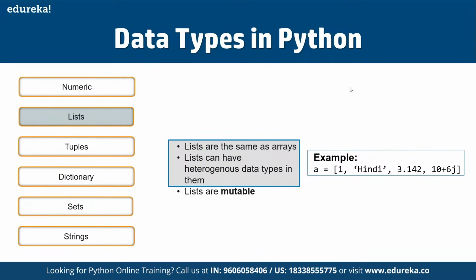Python and Ruby are almost based on the same principle, but they are different languages that we are going to discuss as we proceed further. So these all are different data types available in Python.